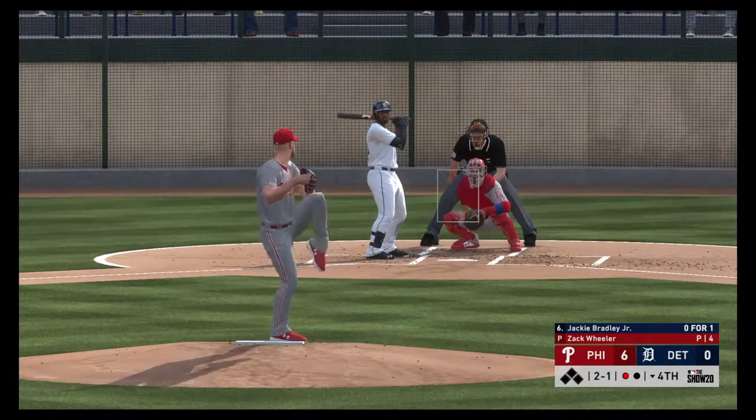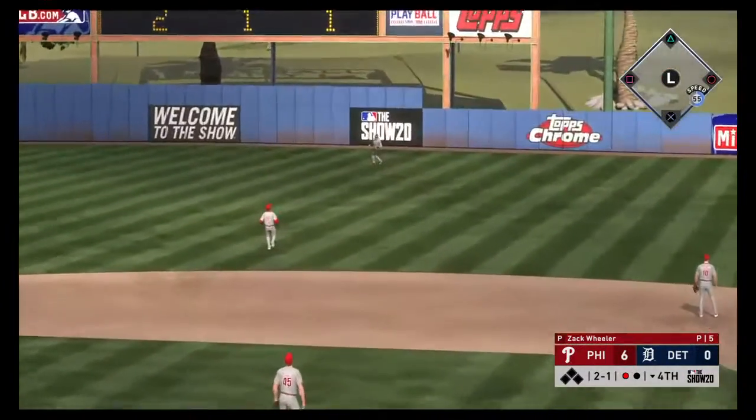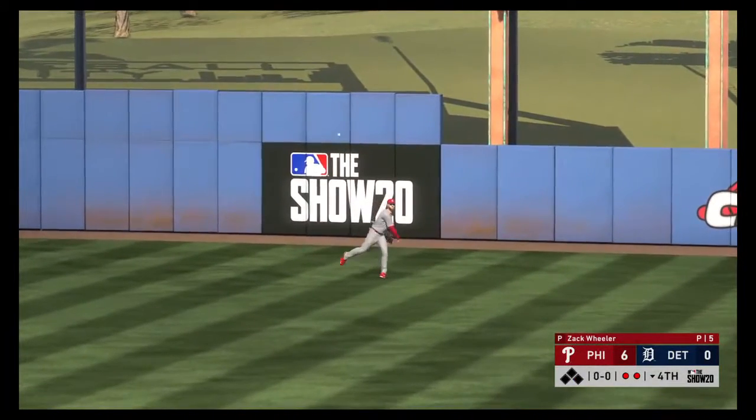And now a pitch on the way. Skied into straightaway right. There to take it in is Harper, and there are 2 away now.